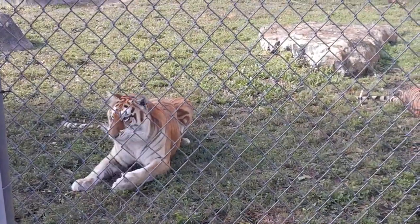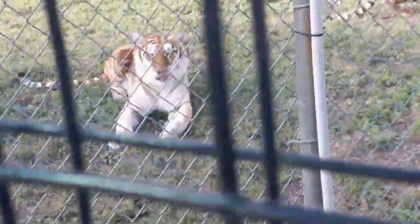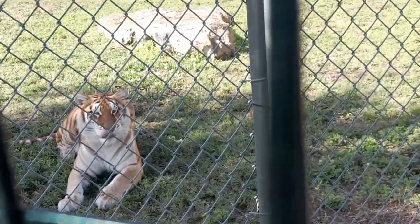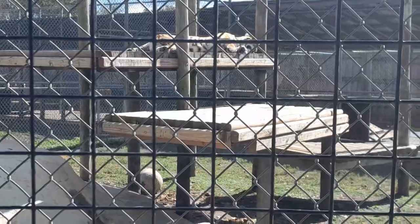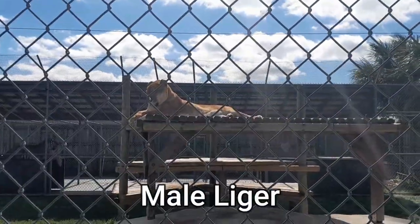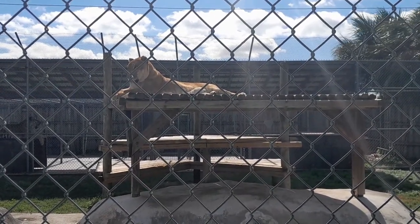There's some more here. Another one there. The neat thing about these is I'm about 12 feet from this one. I'm not far at all. So if you're into the big cats, this is definitely a place to be. There's two here. There's two more over here. There's a big nasty up there. Hope that's coming out. He's massive. He's got to be 800 pounds. He's massive.